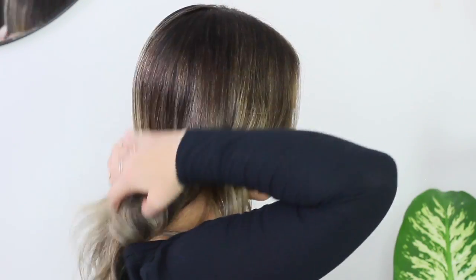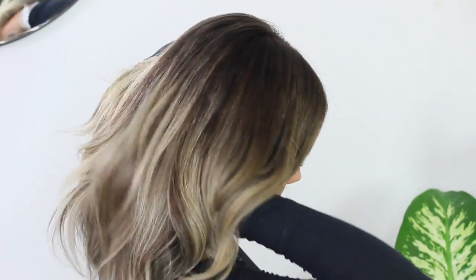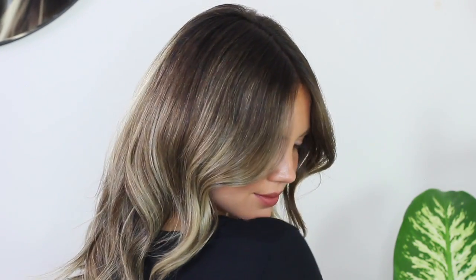Guys, look how shiny my hair is. I have no other products in my hair. It's just the mask, and it just created such a nice gloss on my hair. I feel like you can see more of the highlights coming through. My ends look fuller, just everything. Like, it looks like I honestly went to go get my hair done, blow dried, and also styled. So very impressed with this. I don't think I've loved my hair so much in such a long time.